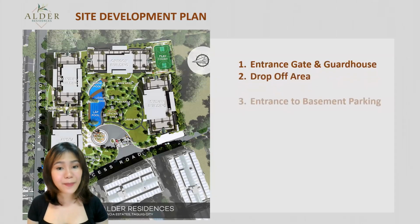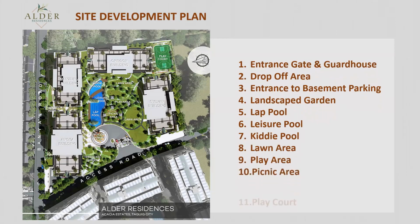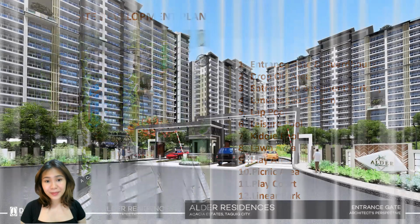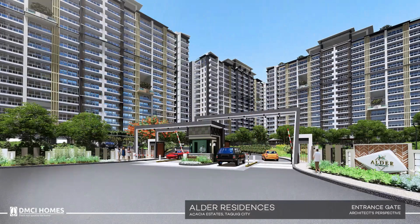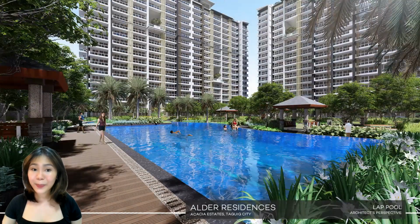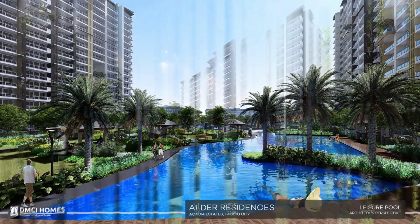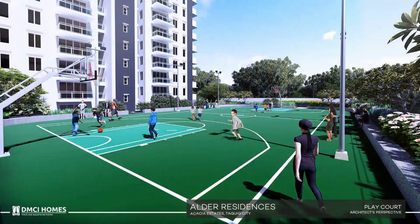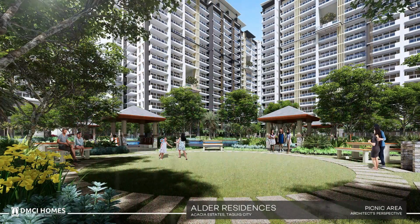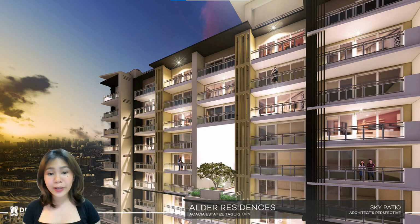And now, let's check naman the amenities of Alder Residences. Here's the entrance gate, the drop-off area which is just in front of Andea building, the lap pool, kiddie pool, and leisure pool are just within the reach of every homeowner. This is your balcony view when your unit is facing amenity. And here's the sky patio, the 3-story high openings at the front and back of the buildings to allow natural light to flow in and out of the building spaces.